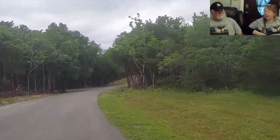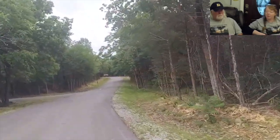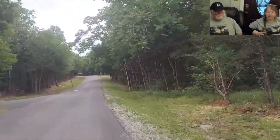But it's nice. It's a nice wooded area. You don't feel like you're camping right up against anybody else. You have your own little area.